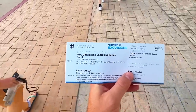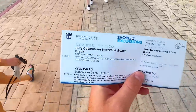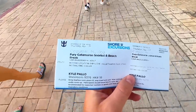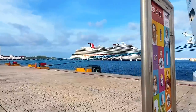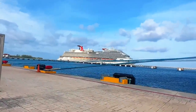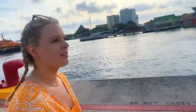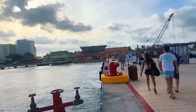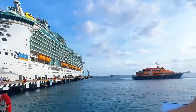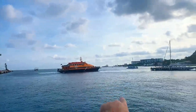Here's a look at our pass. This is what it is if you want to look it up, and you guys can make your own suggestion if it's worth it or not. Looks like the Carnival Vista is joining us today. It's your first time in Mexico, right? Welcome to Mexico. All right, there's another ship all the way down there. See that?